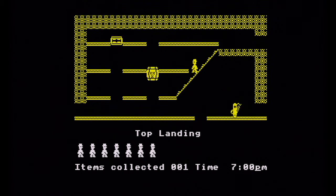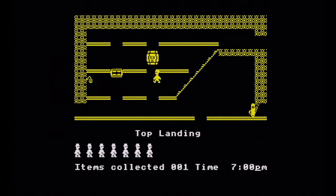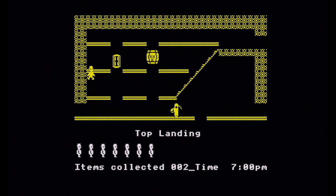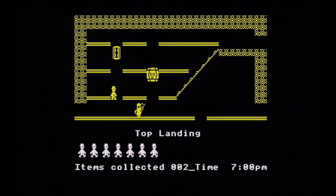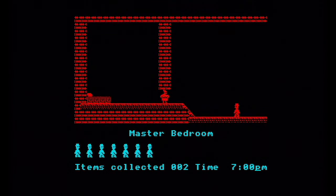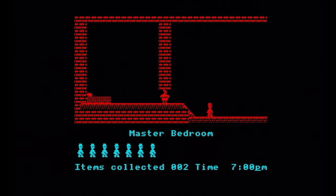But it's handling pretty well, especially coming over from the C16 version. It's more speedy. The speed feels closer to the Spectrum and Amstrad versions that I'm familiar with. And there we go. Maria is waiting in the bedroom.